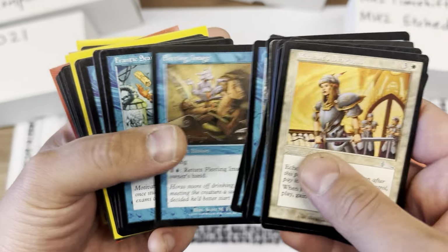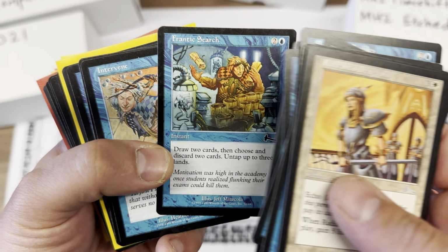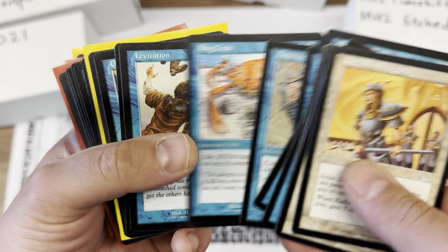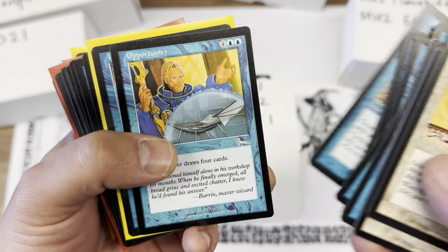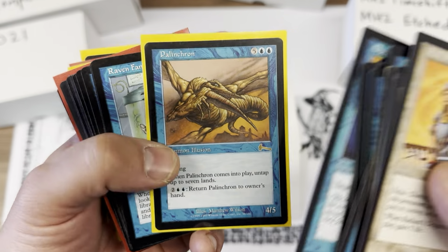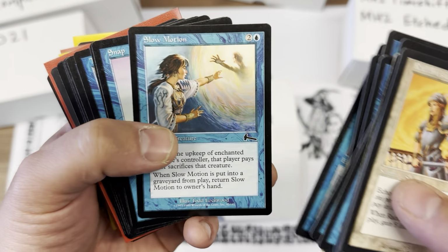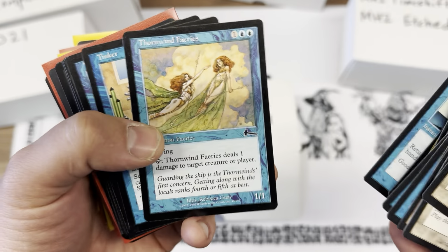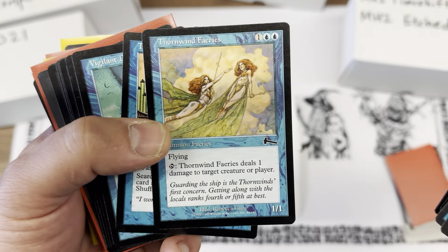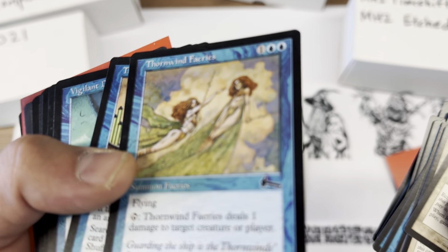It is just always kind of hard to break down a set. Ooh, Frantic Search, great Pauper card. It used to be a staple in Pauper. It's a lot of fun to try to find people who actually care. Ooh, Palancrone. I actually know somebody who's looking for a Palancrone right now, who cares about the full sets and who wants to keep the sets together. Because, man, it breaks my heart a little bit to break apart a set. There's some Rebecca Guay artwork. Absolutely beautiful. Look at that.